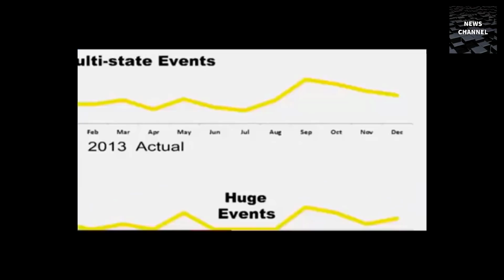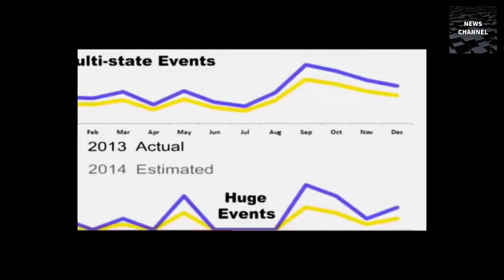We're now going to show you the 2 most significant trends, huge events and multi-state events. We are going to use 2013 actuals for multi-state events and huge events to set a baseline for this comparison. And here we see the addition of the 2014 estimates, which track closely with the 2013 actuals. With this in mind, we are going to see how the first quarter of 2014 compares with the 2013 actuals and 2014 estimates.